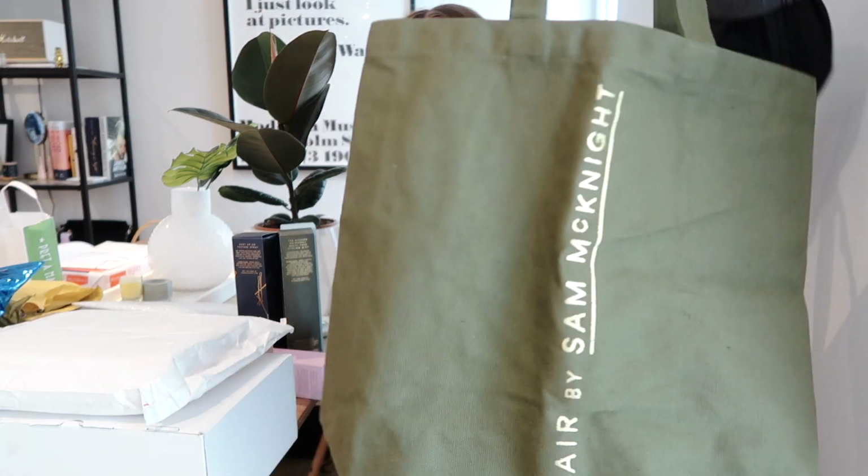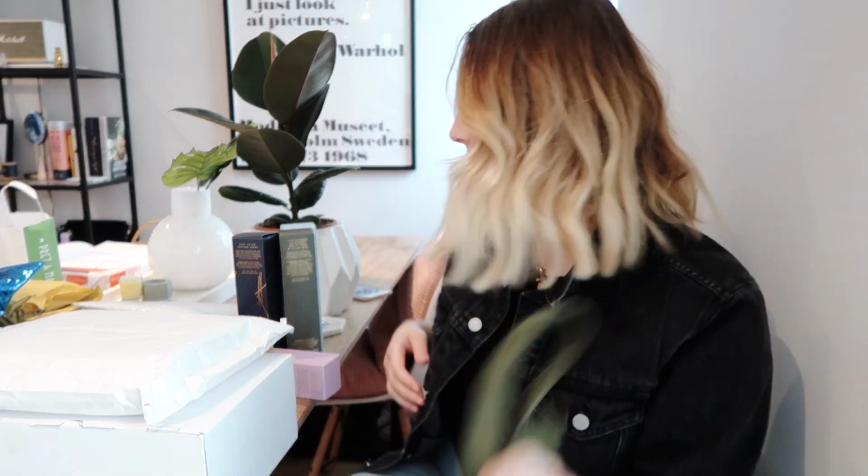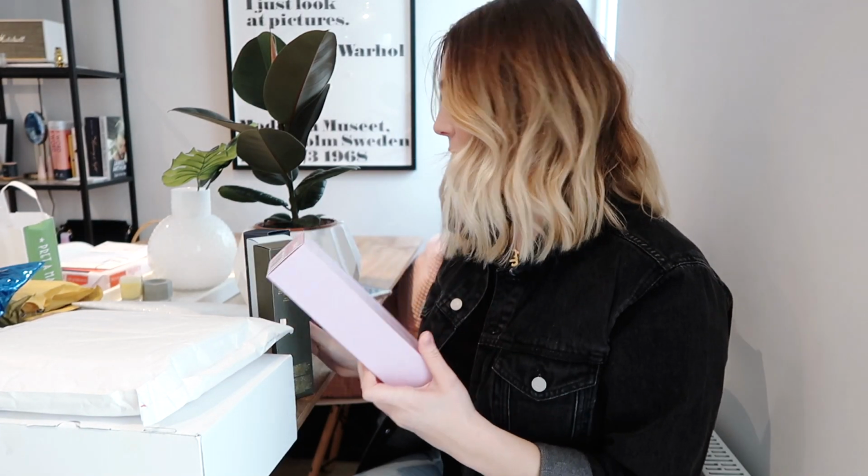Ooh, tote bag. Love it when packages come with a tote bag. Can never have too many tote bags. So I actually have two of these already, but this is the Sam McKnight hair range, and I've really wanted to try the two that I don't have. Also running really low on these, so this is super handy. So these are the dry shampoo and texturizing sprays.